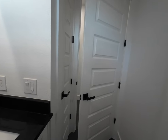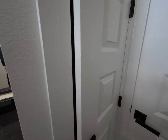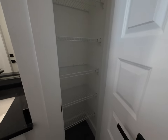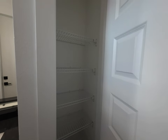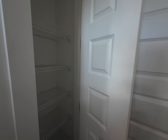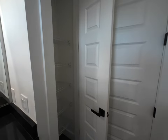Now you do have this linen closet here as well. Let's take a look at that. So, nice linen closet here, plenty of shelving like we saw in the other bathroom as well, which I think is a great detail. A lot of folks are definitely wanting some linen closets throughout the house, and this builder did not disappoint.